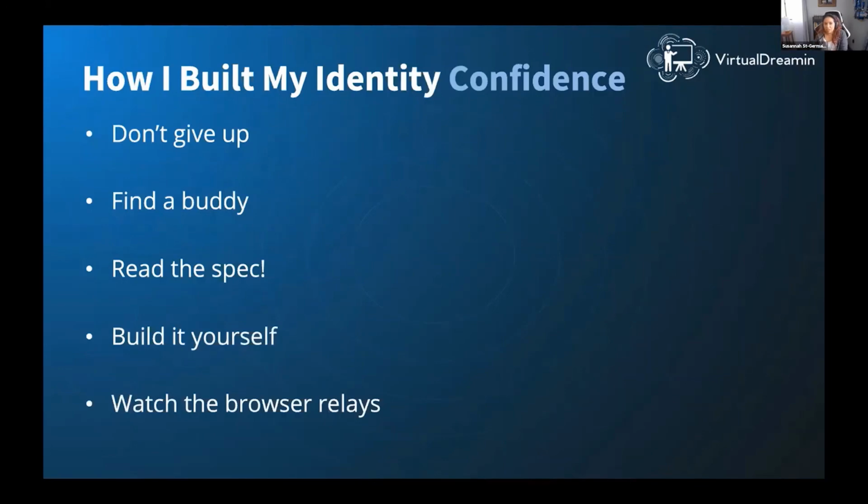This has been the part of learning about Salesforce architecture that has taken the most time for me. It was a new concept because I came up in the Salesforce ecosystem as an admin, so I didn't have some of this knowledge outside of the Salesforce system. It's definitely been a process of building up my identity confidence. I've found help in building it myself, going through Trailheads and some of the resources in the architect community.